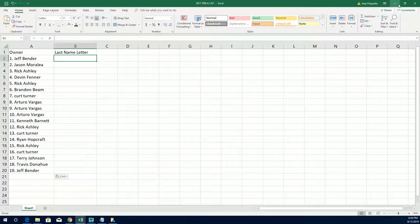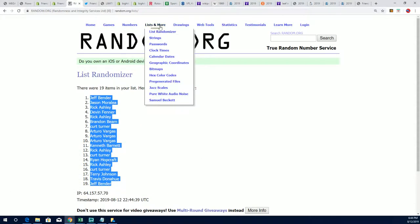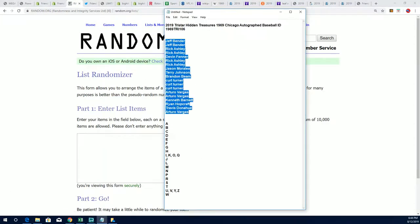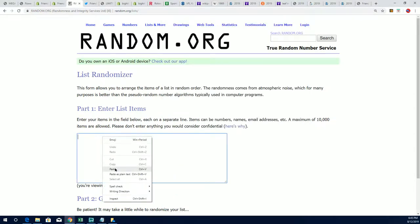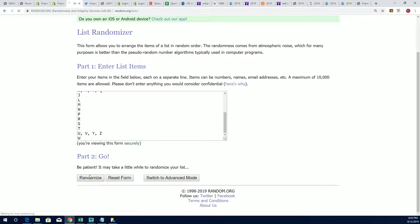Now we go for the last name letter random and stack it up right beside our owner random. Good luck, everybody. 7 times through.